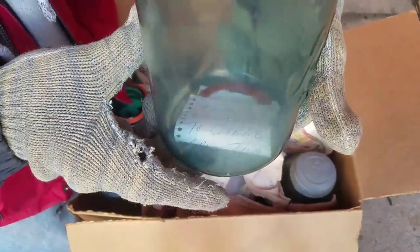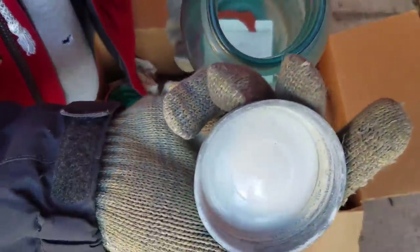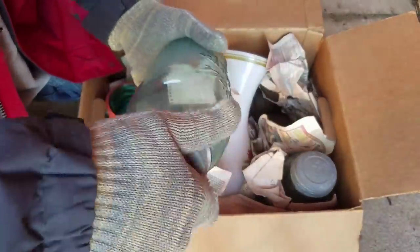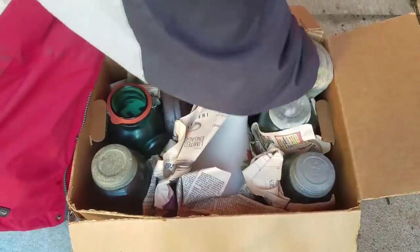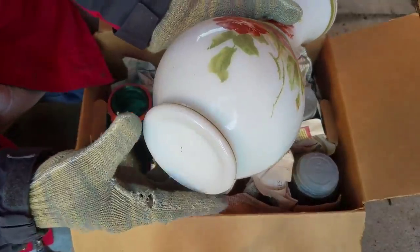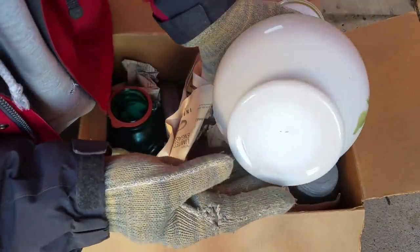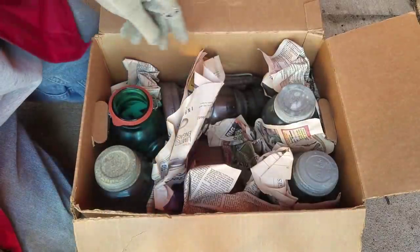Look at this. This belongs to Charlie from the old house in the hollow. There's an actual note inside. So this is from the old house in the hollow. Porcelain again. So whoever Charlie is, this came from the old house in the hollow. Wow, look at that vase. No markings. There's something inside there, too. There's another note.